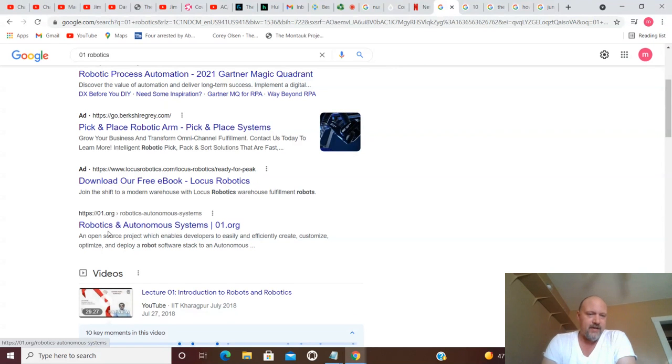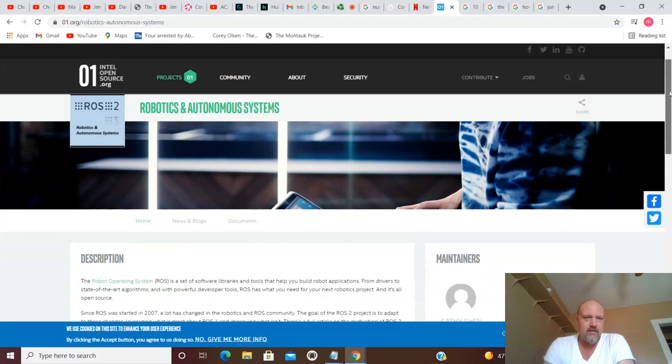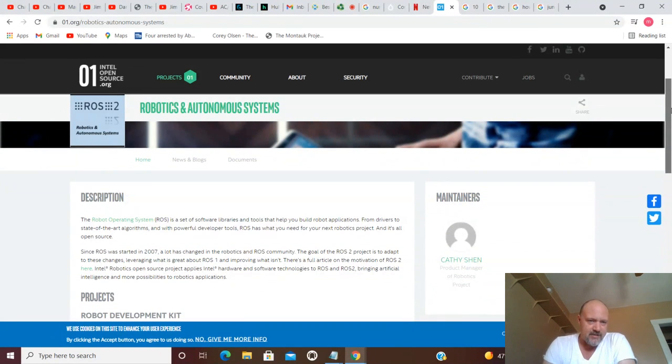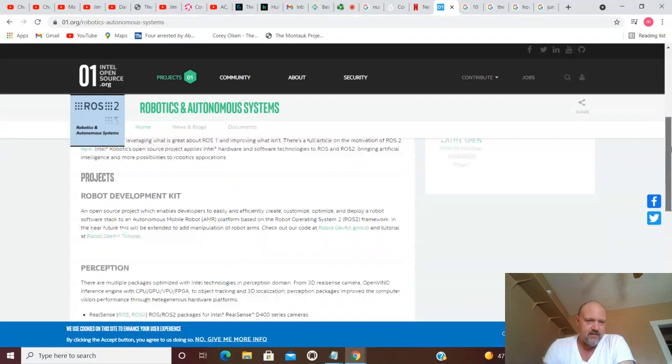So we start with 0, 1, and you end up with robotics and autonomous systems. 01.org, an open source project which enables developers to easily and efficiently create, customize, optimize, and deploy a robot software stack to an autonomous, we'll see. The robot operating system is a set of software libraries and tools that help you build robot applications, from drivers to state-of-the-art algorithms. And with powerful developer tools, ROS has what you need for your next robotics project, and it's all open source. So it was started in 2007. There's robot development kits.